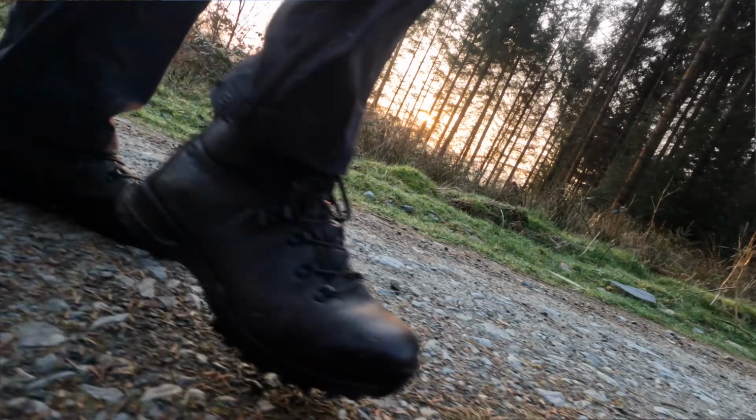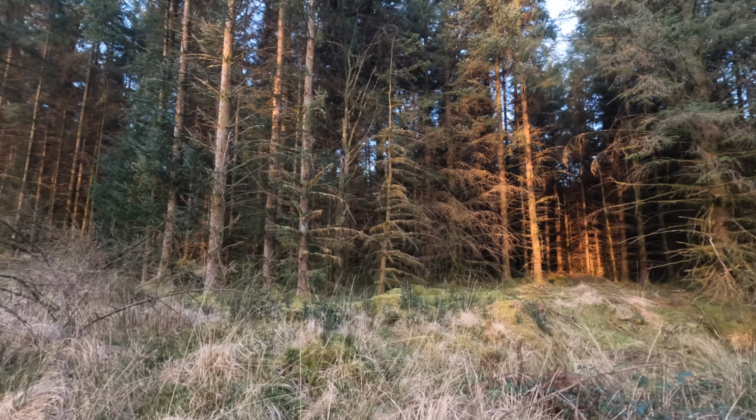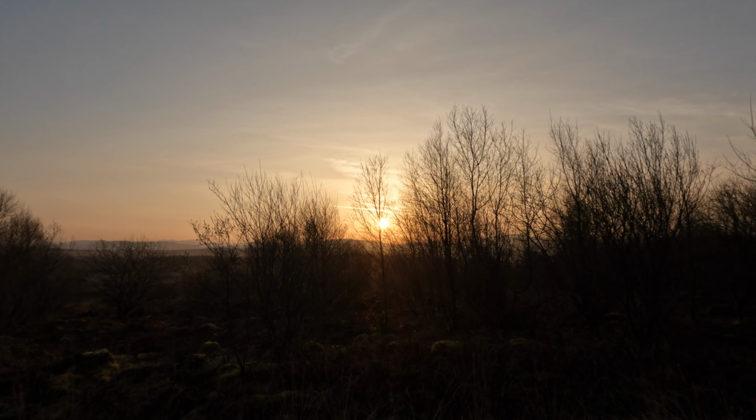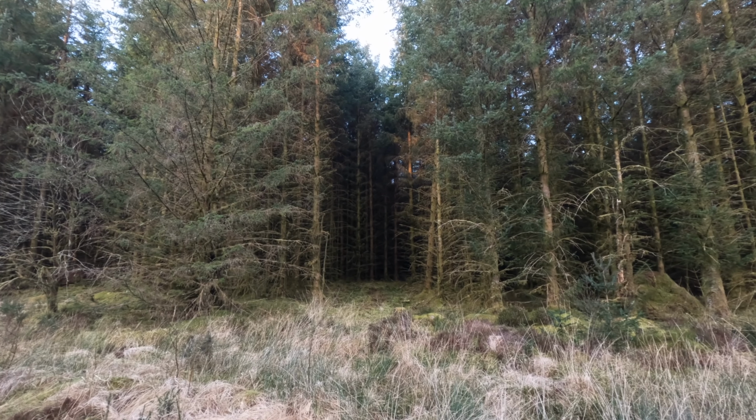So what is the camera I have got with me today? Well, it is a Micro Four Thirds Panasonic G80 with a 14 to 140 all-in-one zoom lens. A bit like the outfit I carry for 35mm, except it's smaller, it's lighter, it's got image stabilization, and it's got 4K video as well.